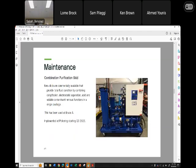So this is the skid. It's made by Hypro. It takes the EPT technology and combines it all onto one skid. And the reason why we want it combined is because we have tried each of these technologies separately in the past, and we failed. We failed at purifying FRF with it.